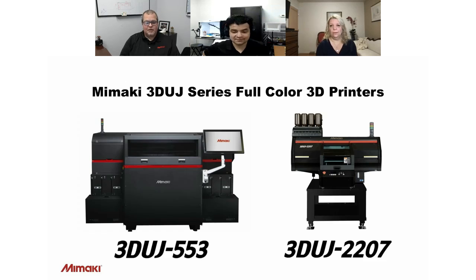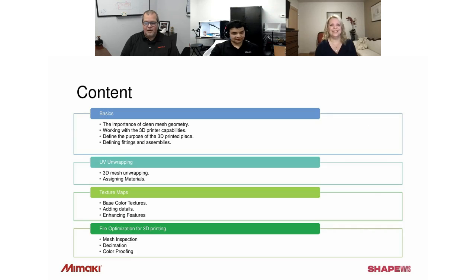So as we go through this presentation, all of the printed samples that Jaime is showing all came from these machines. So I just wanted to give a brief overview of those. If you have more questions about the machines or more questions about things that Jaime's talking about that we can't get to in depth in this presentation, please, as Rhonda said, reach out to Shapeways or reach out to Mamaki USA, and we're super happy to help in any way that we can. And having said that, I think we're ready for Jaime to jump in. So turn it over to you, Jaime.